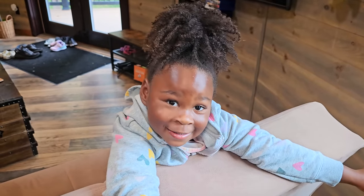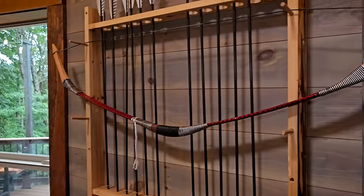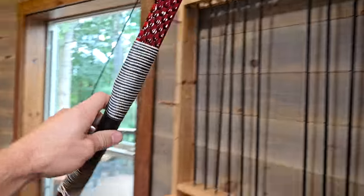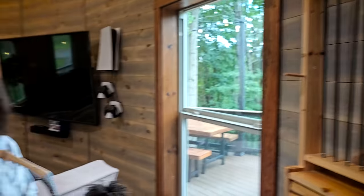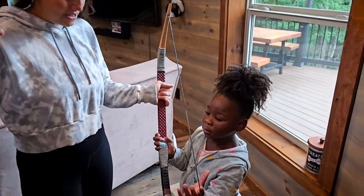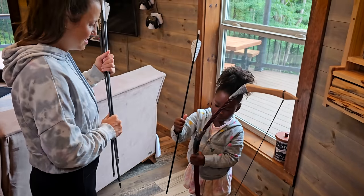Hey, baby girl. You ready to go shoot the bow and arrow? Yes. All right, will you help me real quick? I'll hand you the stuff. Here you go. Whoa. Look at you. Well, you need some arrows too, okay? I'll hand these to mommy because they're a little bit sharp. Okay, we have to be very careful with this, okay? You can hold one arrow.